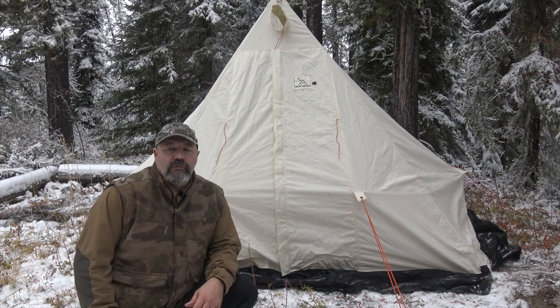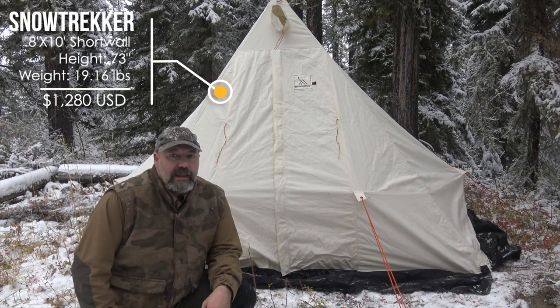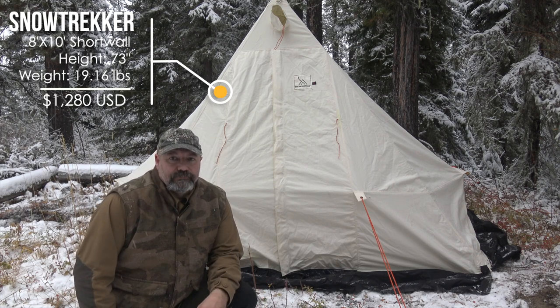So that's the tent shell almost set up now. I'll probably have to go around and tighten those tie outs slightly once the tent settles, but it's very easy to set up. Let's go inside.